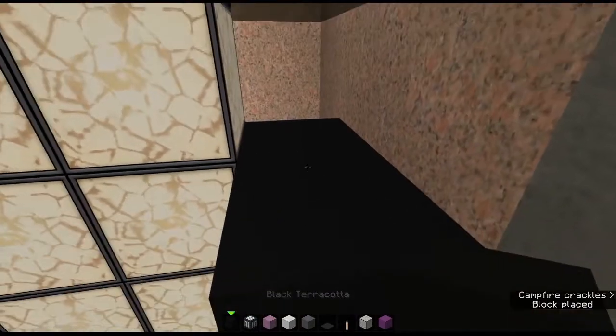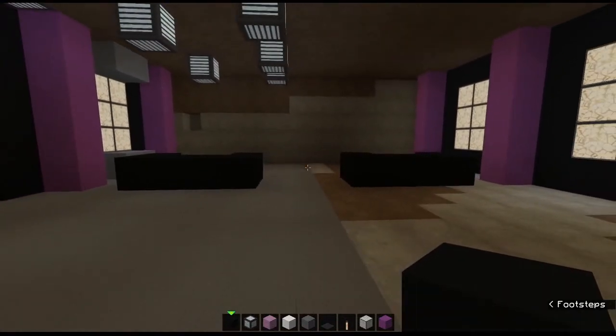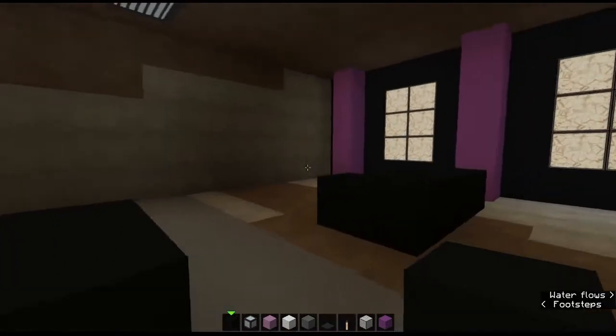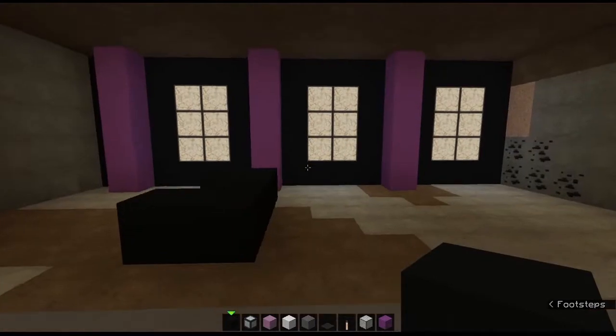Alright, so we, this is really large. Guess that leaves us some room to make up some speakers, some tall speakers maybe on each side. I'm not going to use those. I might use the note blocks.